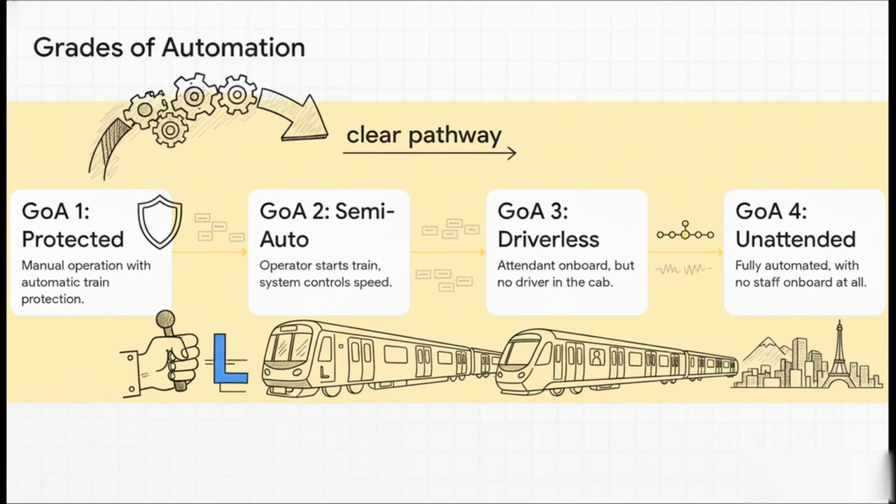You start at grade 1, which is basically what we have now, a human driver with an automatic safety net. Then you move to grade 2, semi-automatic, which is what the L train has. But from there, it paves the way for driverless trains, and even fully unattended trains with no staff on board at all. And this isn't science fiction. Systems like that are already up and running in places like Vancouver and Paris.